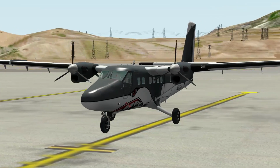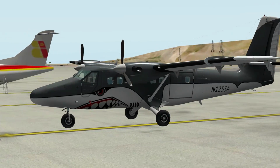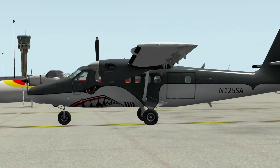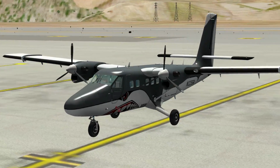Now, this isn't a standard livery that comes with this. This is one that was done by Cranky65. He's on the forums, and I love his liveries. He always does a fantastic job. Just look at that shark livery. That is absolutely awesome. I love that. So as you can see, this is quite a nice aircraft.